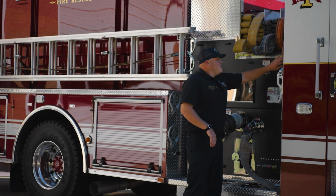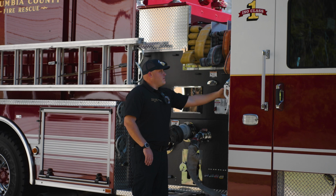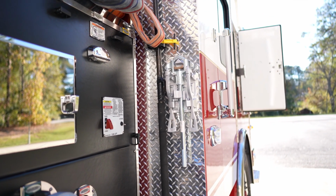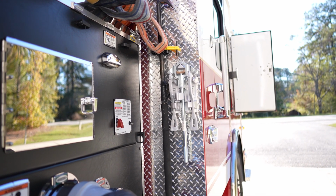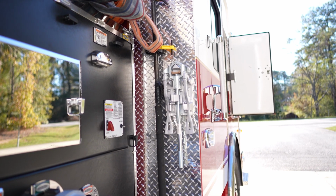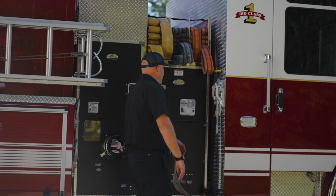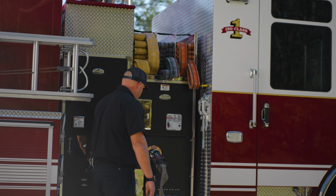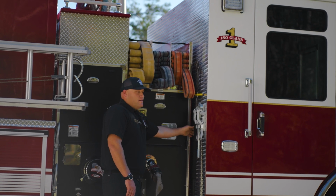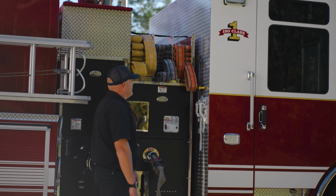And then on the back of the truck, we've mounted what we call a Georgia hook, or a roof hook for pulling ceiling. But it's mounted in a way that when the firefighter gets off the truck, it's here ready to grab and deploy quickly. And then you have your spanner wrenches and your hydrant wrenches over here as well. So this is not something that's just loose in the compartment. It's ready to go if you need to deploy it.